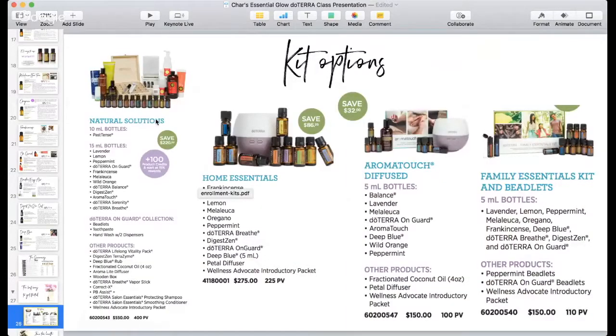So the first one, the Natural Solutions. This is one that I wish I would have started with, because this is for the health enthusiast that is ready to not only use oils to overhaul their health, but really incorporate some of these other key things with the diffuser, the toothpaste, the hand soap. You're gonna get some of the supplements, the shampoo and conditioner, the oil to dilute it down, and a few other products. So this is really diving into it, a kit option to really support your natural health journey.